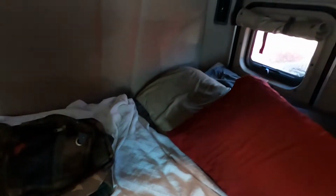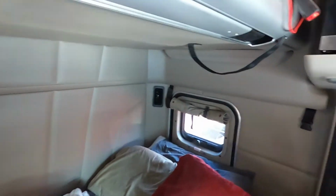I'm thinking about getting a TV. It came with this mount. At least coming from Prime, it came with the mount. I know you couldn't see because of the window, but the sleeper is really wonderful.